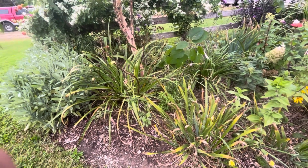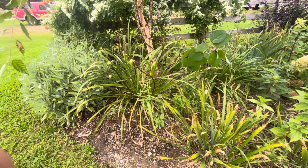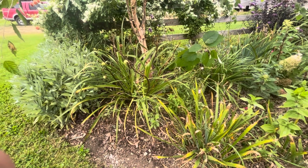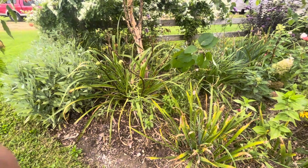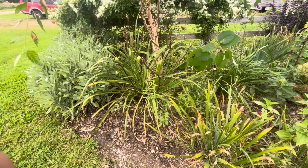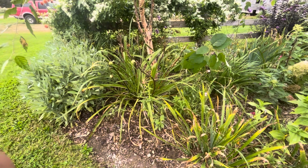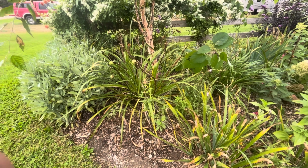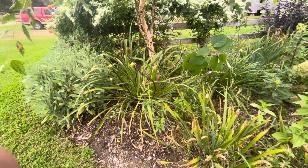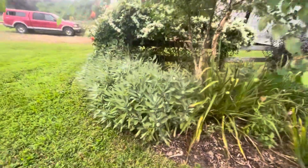Yeah, hopefully those, maybe it's Firelight Tidbit hydrangeas. That one actually looks like it's sunburnt a little bit, so maybe. I don't know. Hopefully they do all right. I need them to get rooted in before the weather changes.